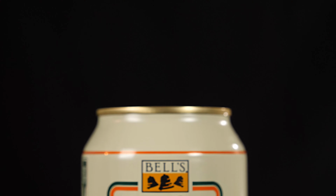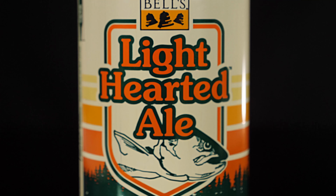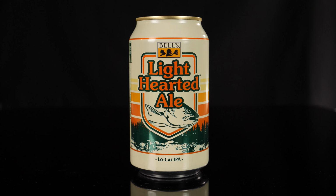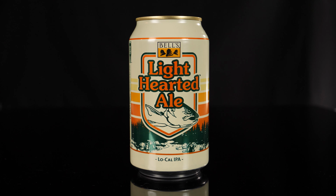It's got this kind of late 70s motif. It's got this off-white tan colored can with the Bell logo on the top. It says Lighthearted Ale and just has one fish. If you ever notice from Two Hearted, it has two of the trout, two fish on the label. And it has this tan to gold to yellow to orange striping across the front and these green trees with a river flowing through it. It looks to me really reminiscent of something from the 70s.